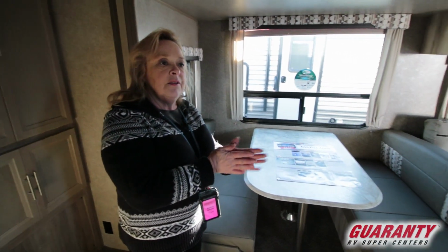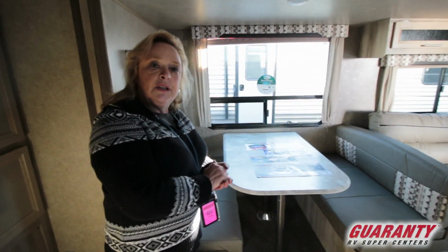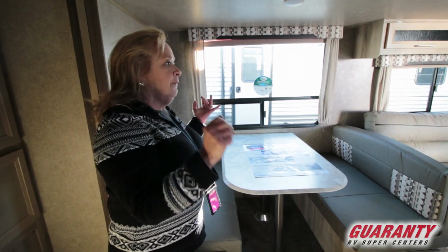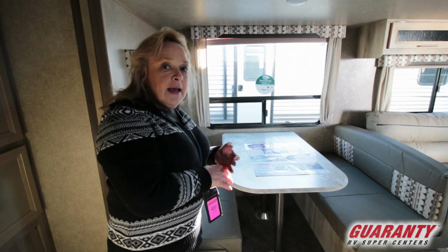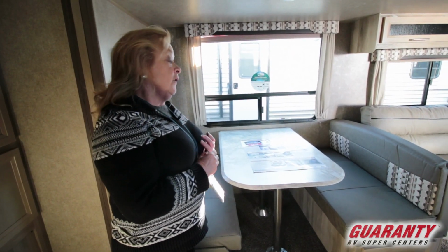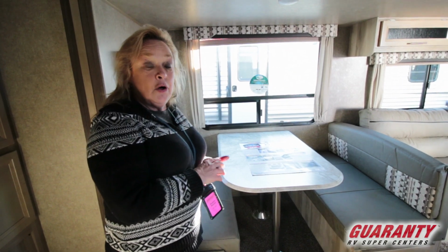So I want to tell you a little bit about this. This is constructed just like a house. So we have a reverse truss roof here. It's built in Indiana. They're built to last for a long time. I've sold several of them, and I could give you a list of testimonials as long as my arm. I want you to come in here and take a look at this bedroom.